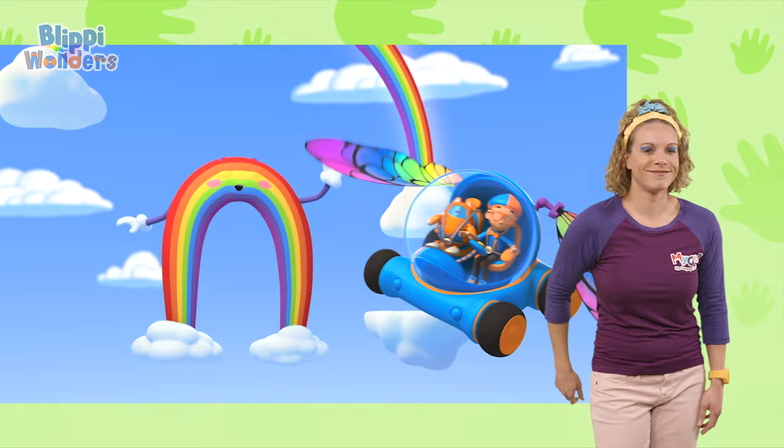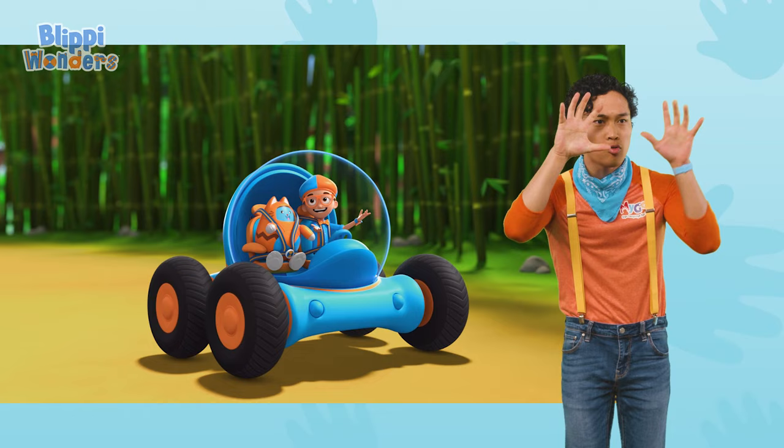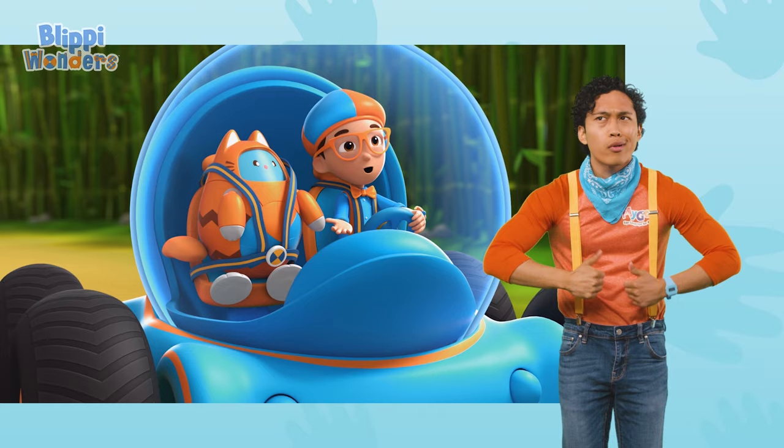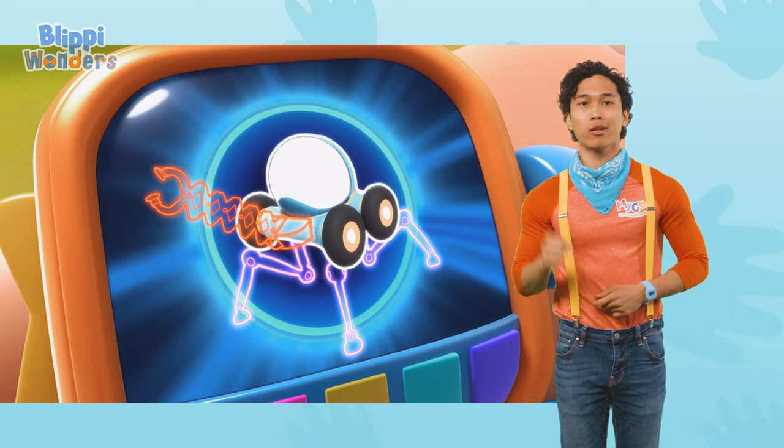Oh, Tabs! Look at this amazing rainforest. You're right! I bet all kinds of interesting animals are in there. I wonder, what kind of animals live in a rainforest? I'm gonna need spider legs and the grabber arm. Spider legs, grabber arm, confirmed. Activate Blippi Station!